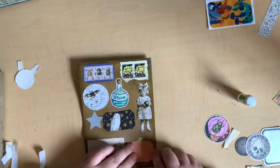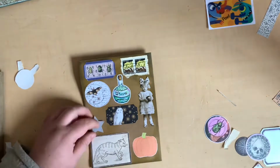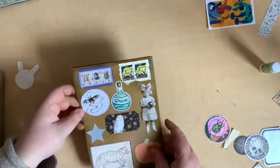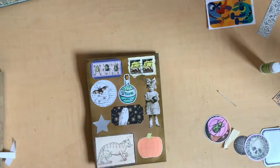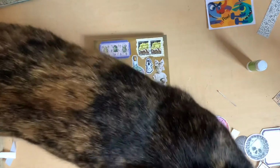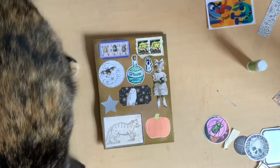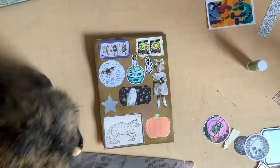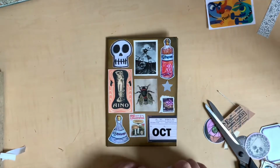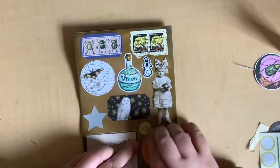I just wanted to quickly mention this little pumpkin I'm sticking down is a printable of mine. Also, there is a skull on the front cover, which you might have noticed too, which is also a printable of mine. I have a few of these printables. She came to have a visit with me and it gave me such a fright because I didn't see her come in and she just jumped up on my desk. I have these little printables of the pumpkin and that skull there. They have numbers on them, which is so fun for dating your pages and your journals.